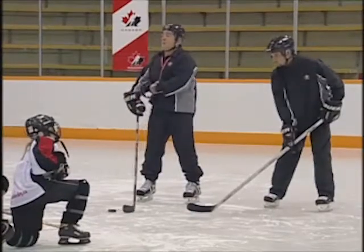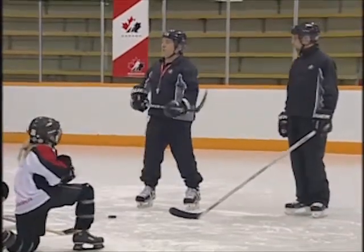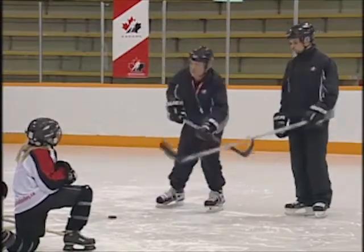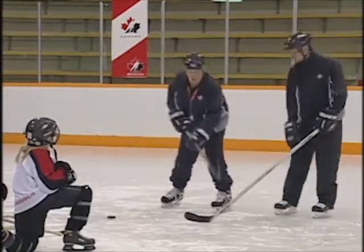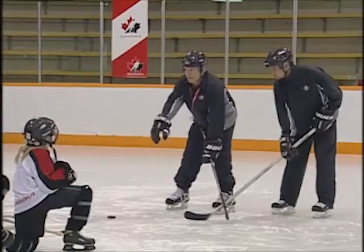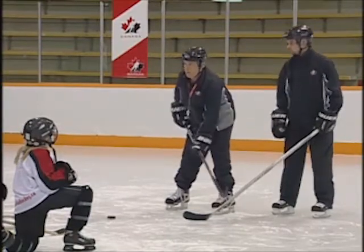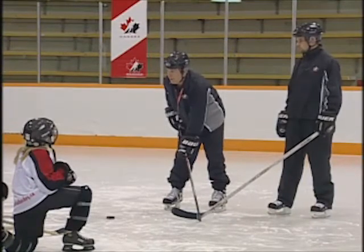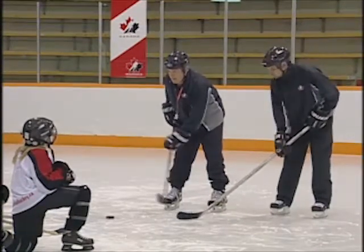Now, the two times you'll probably see those checks used the most is when you're along the boards and you're taking the player out. You can lift his stick and take it yourself, or you can press down, and maybe your teammate can come in and get the puck. But either way, we want you to battle hard for the puck. We want you to decide how much you want it and do everything you can to get it. Good job there, you guys.